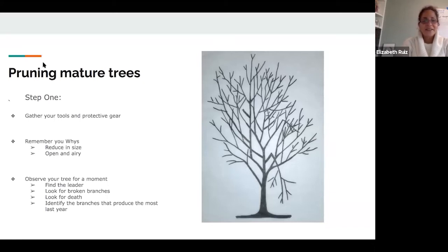The other thing about your one step is remember your whys. So in this case, for this sample, my goal is to reduce it in size and to make it more open and airy in this example tree.